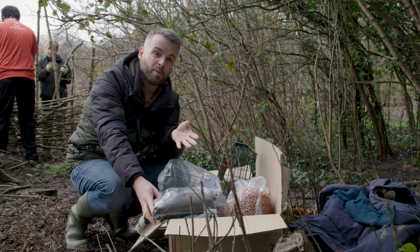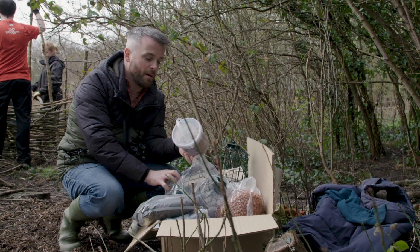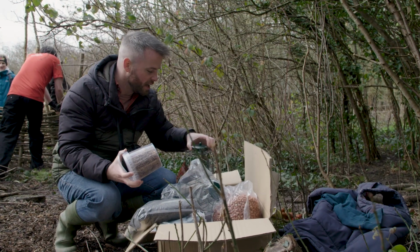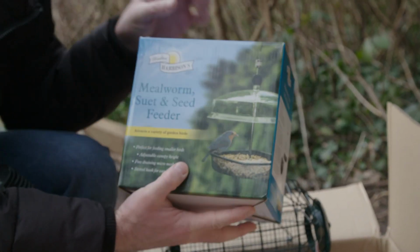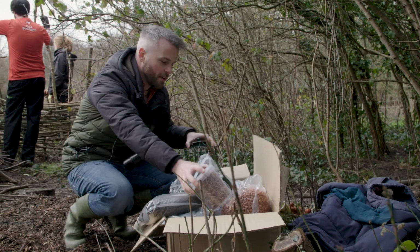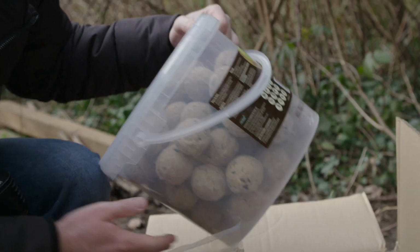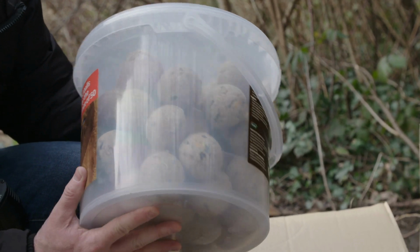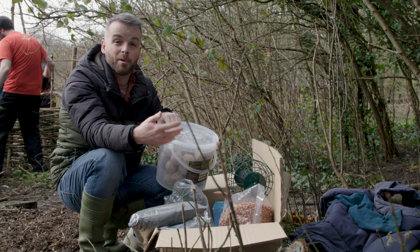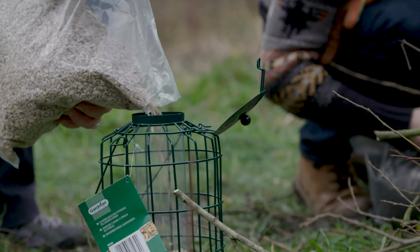And then for the soft-billed birds, so not the kind of finches and tits, things like robins and dunnocks, blackbirds and so on. Mealworms, really popular with those, and we've got a little feeder to pop the mealworms in, hopefully bring in all of the robins and dunnocks and things. So a really good variety of food. Fat balls as well, very high in energy for birds, especially important in the cold winter when they're finding it hard to find wild food. Giving them supplemental feeding will often be the difference between life or death on very cold nights.